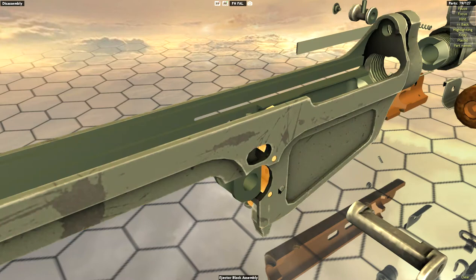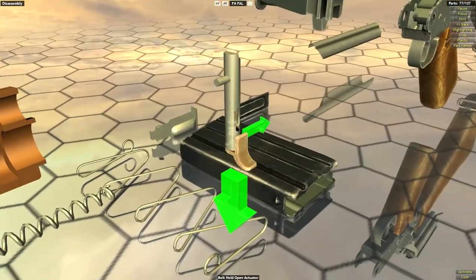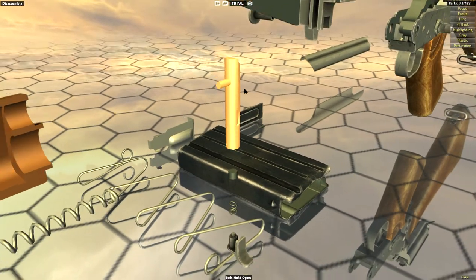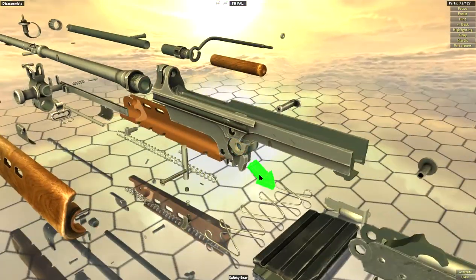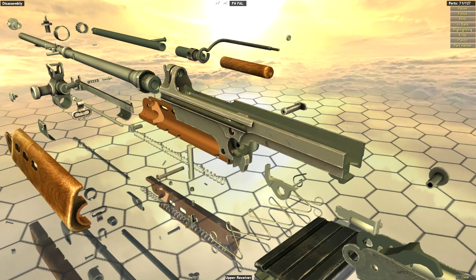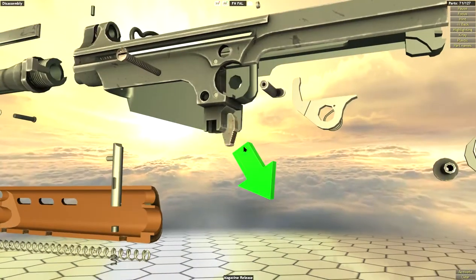Let's see. Okay, cat. Nope. Nope. Nope. Other way. Other way. There you go. Be free. Be free in that direction. Specifically. What am I doing wrong? Help. Help. Wow.